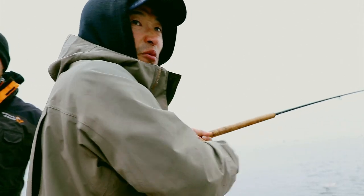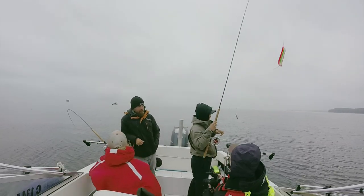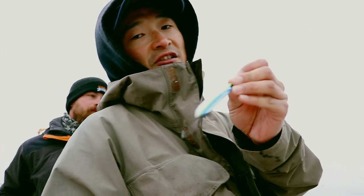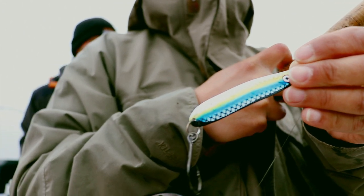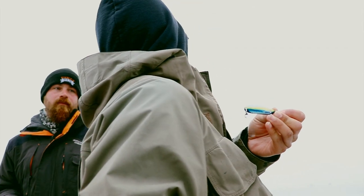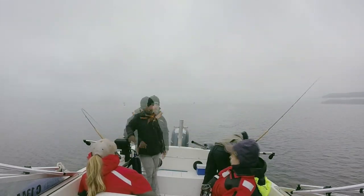Two missed hits. Yeah, okay, one miss on the skinny G herring 8. So we just switched up from bait to that, and within about 10 minutes we got a hit on that, so that's a good sign.